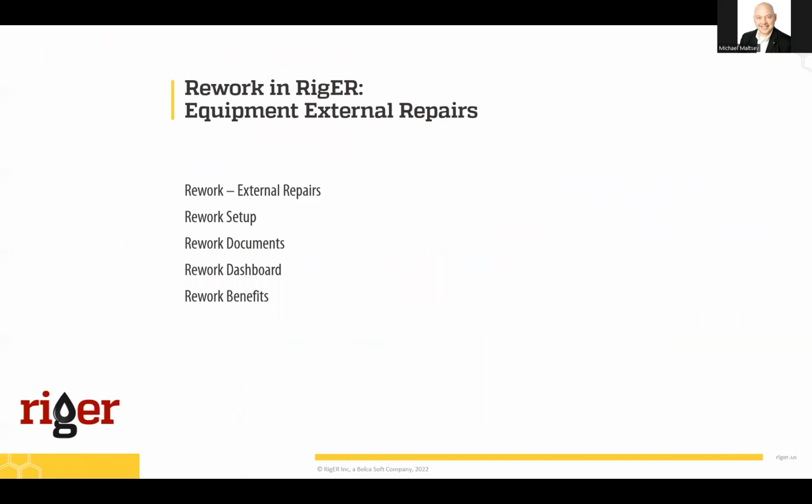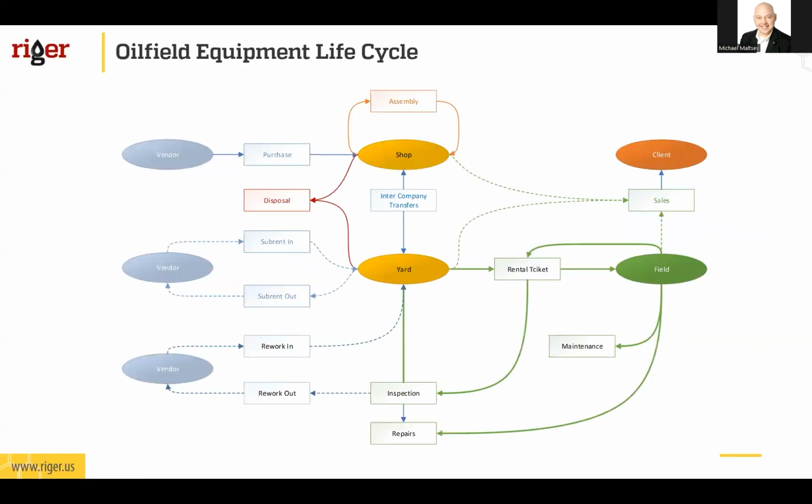So let's talk about Rework and what it is and how we will move forward. Today we will discuss Rework. What is it? How does Rework differ from repairs? Rework Setup, Rework Documents, Rework Dashboard, and Rework Benefits, and a full overview of the Rework module in RigER.